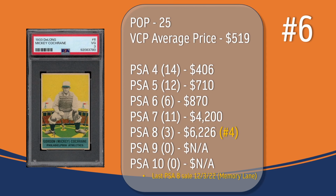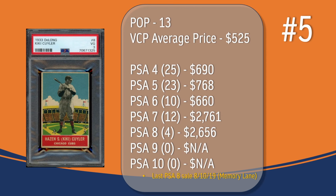In a PSA 3, there have been 25 graded copies with a current VCP average price of $519. There have been 14 graded a PSA 4, the last one selling for $406. There have been 12 graded a PSA 5, the last one selling for $710. There have been 6 graded a PSA 6, the last one selling for $870. There have been 11 graded a PSA 7, the last one selling for $4,200. And there have been 3 graded a PSA 8. The last PSA 8 sale took place in December of 2022 through that Memory Lane auction and sold for $6,226, placing the Mickey Cochrane card at the number 4 spot in terms of PSA 8 graded copies on this list. At number 5, we have the Ki Ki Cuyler card.